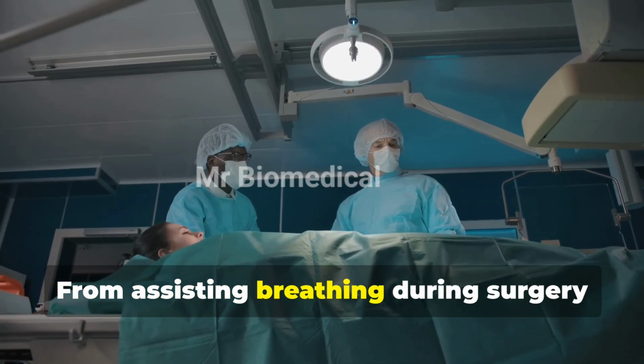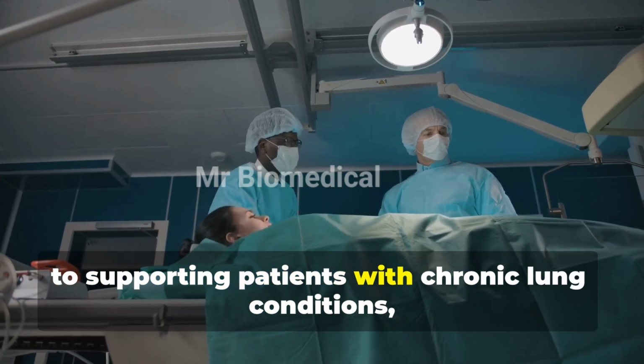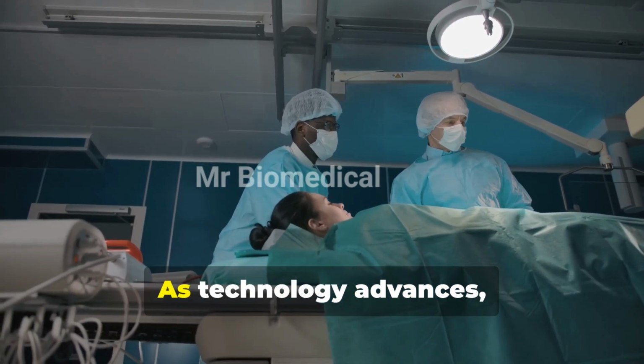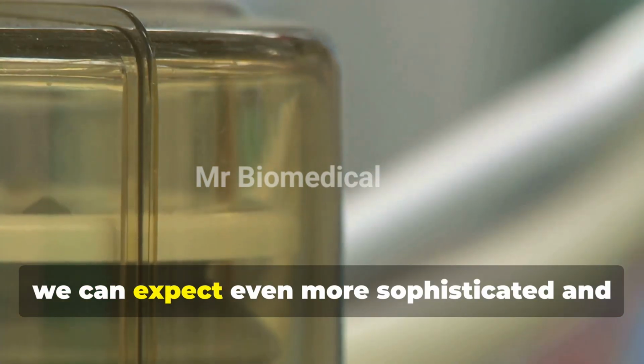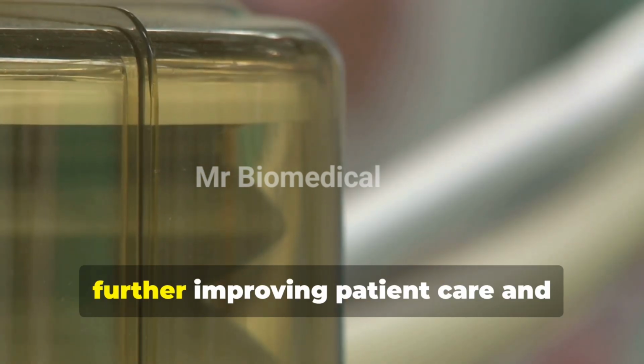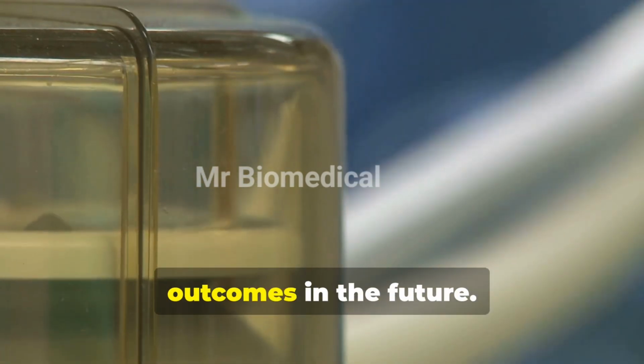From assisting breathing during surgery to supporting patients with chronic lung conditions, ventilators play a crucial role. As technology advances, we can expect even more sophisticated and user-friendly ventilators, further improving patient care and outcomes in the future.